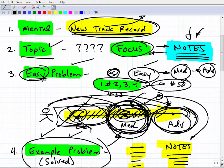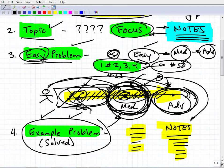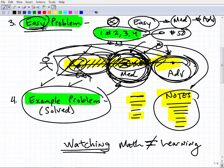All right, let me see. I make sure I know what the topic is. I got my notes. All right, and I got the easy problems. Okay, I'm stuck here. Let me go find a problem that's similar to that problem. Okay, I'm going to do that. Oh, I still can't figure this one out. I'm going to ask my teacher about that, and then I'm going to write that down on my notes.